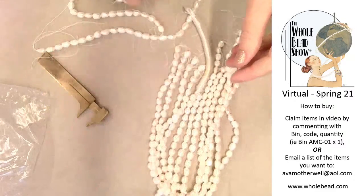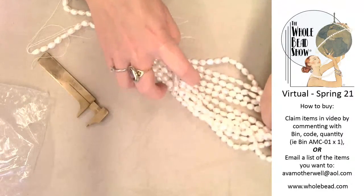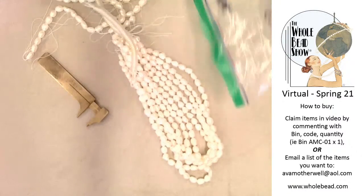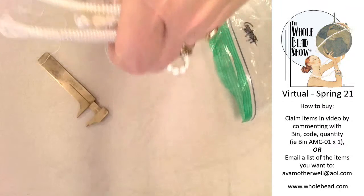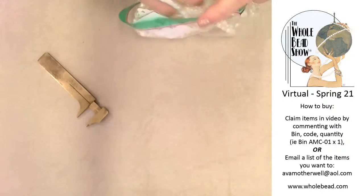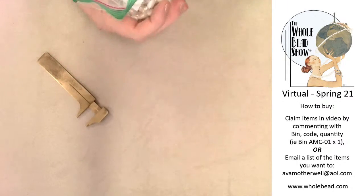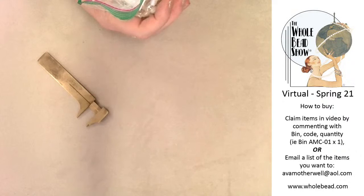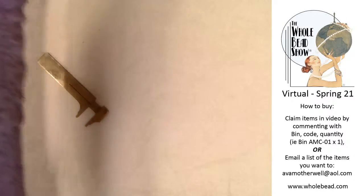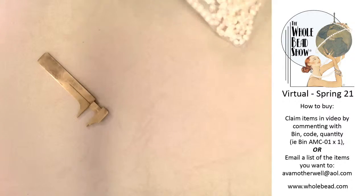So this one is TA22, and these are $3 a strand, the 16-inch strands. Let's see, Brooke wants 10 of the TA22. I'm not sure if there's quite 10 in that bag. But I will get you whatever I have, Brooke. Thank you.